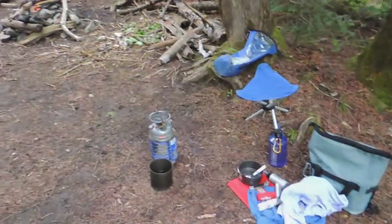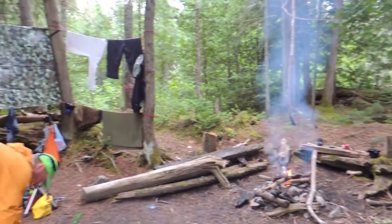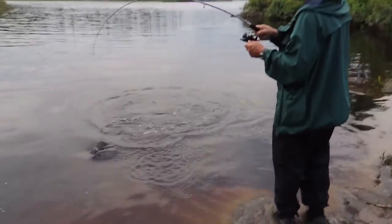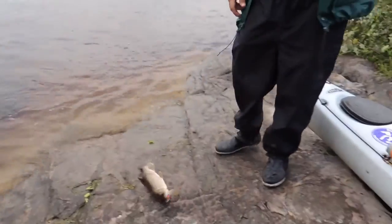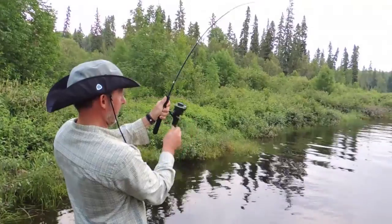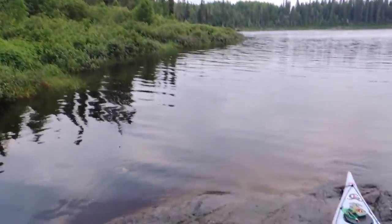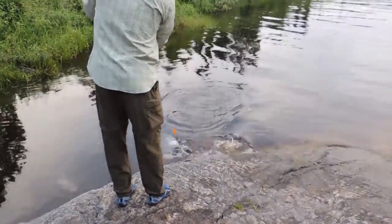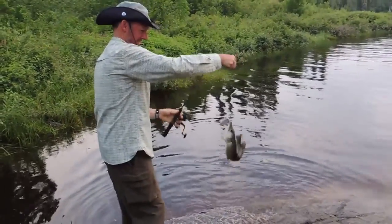After we set up camp, lit a fire, grabbed some dinner, and settled in, we were back to enjoying the great Northern Ontario outdoors. Nice one, huh? Russ and I fished the north side of the portage in a quiet lagoon-type pool and had some terrific luck with northerns. Stay with me. Nice little northern there, Neil. There we go. Good work.